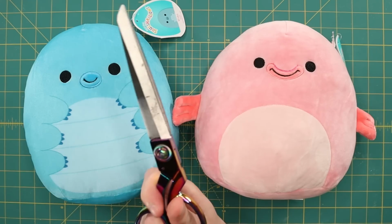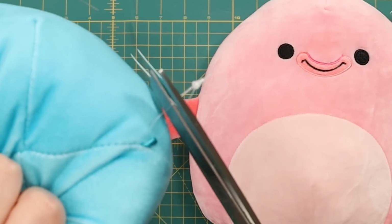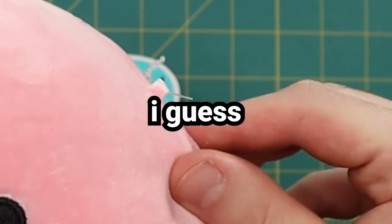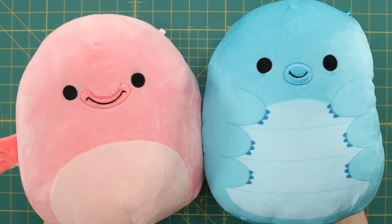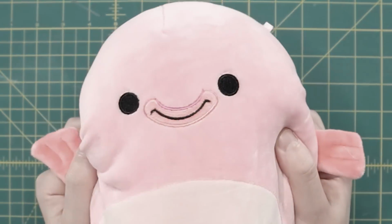To turn these into headrests, I have to make a few alterations. I'm gonna start off by getting rid of the tags. Obviously, I can't resell these once I turn them into headrests. My fiance insists on having the blobfish headrest, so I guess I'm gonna be the tardigrade. I picked up these two because, I don't know, I think they make a cute couple. She already looks very pretty, maybe even a little too attractive. But I'm gonna have to add a few personal touches to further enhance her look.